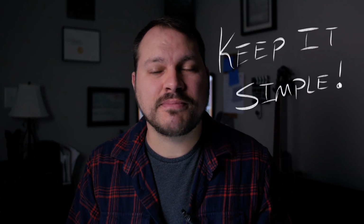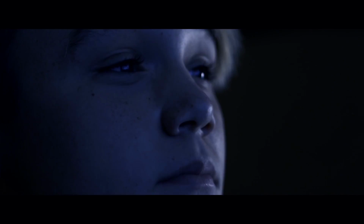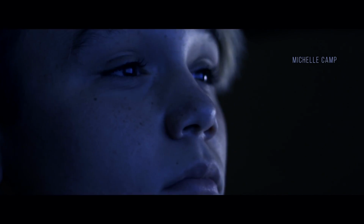My very first tip, and one that I actually struggle with a lot myself, is to keep things simple. I think this is the most important tip of all. Don't write a story that's going to throw roadblocks in your way. And what I mean by that is to write a script that's going to allow you to tell a story that's within your budget and allows you to use the resources that you have available to you.